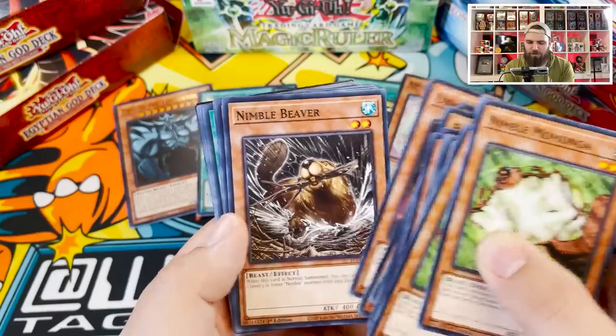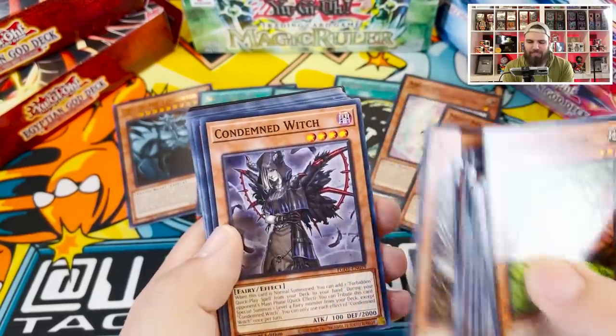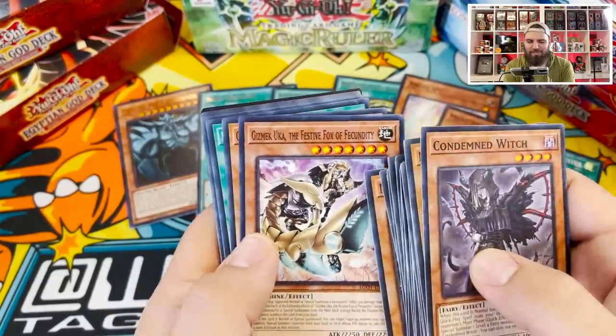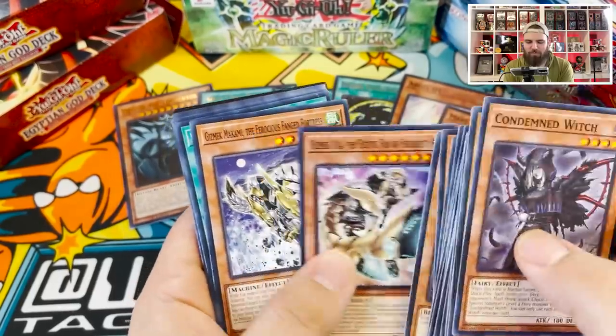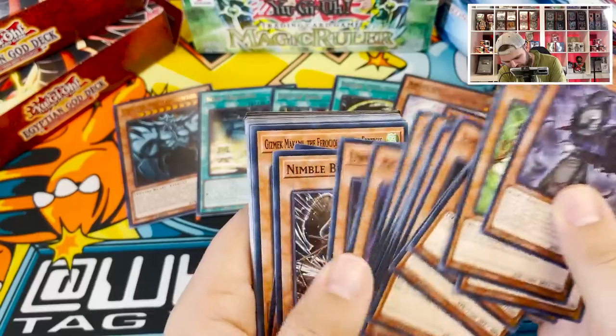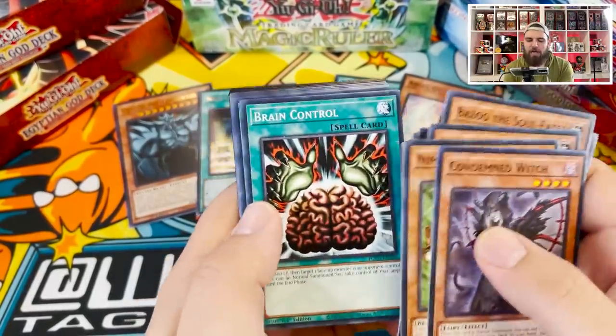Nimble Beaver for your Nimble Mamonga Super Nimble Manga Hamsters. Love it. Condemned Witch. Why is the Condemned Witch in here, guys? We'll find out. Gizmek. I don't know about the Gizmeks, but I know they're pretty freaking sweet. All right. A couple Gizmeks working well together. I wonder if the 2250s, because they say something about 50s, come in handy here. Interesting. All right. Spells, guys.